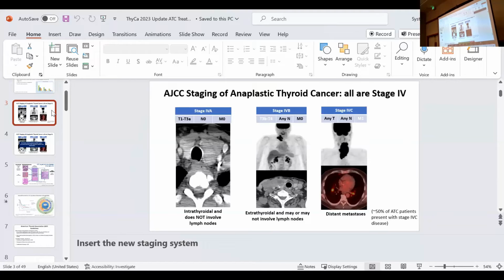We see RAS mutations in both papillary and in follicular thyroid cancer. It's just more common in follicular thyroid cancer. So I was just really kind of giving an example to not confuse people. But yes, you can have a papillary thyroid cancer that has a RAS mutation that becomes poorly differentiated or anaplastic.